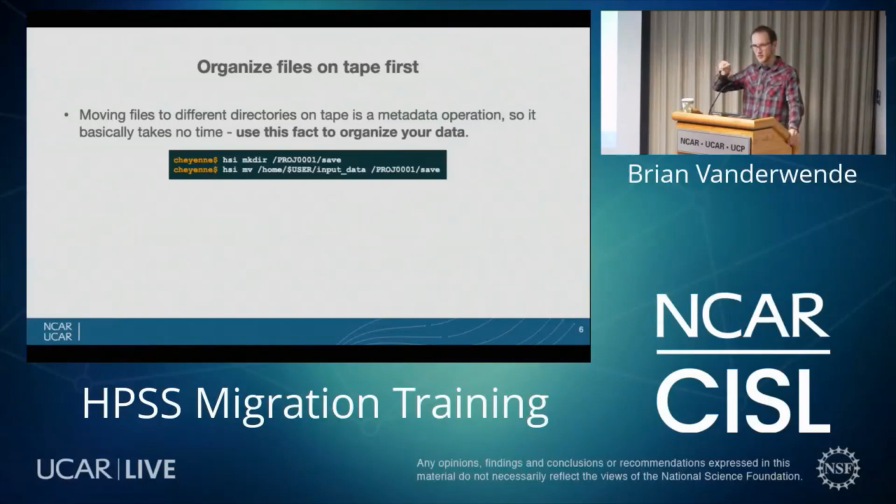It's just changing where it's being pointed to. So you can leverage that fact to basically move all the data that you want to save into a directory, which will make it very easy to then run a recursive get operation on that directory and pull it to scratch or wherever intermediate location you're going to have it.